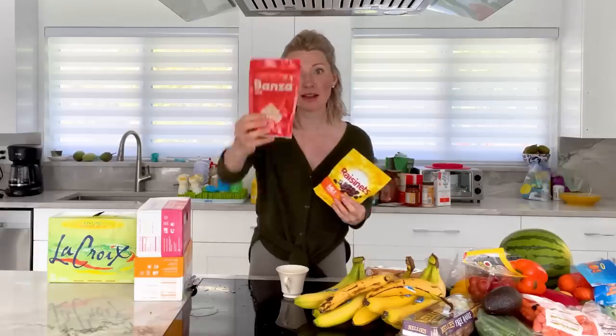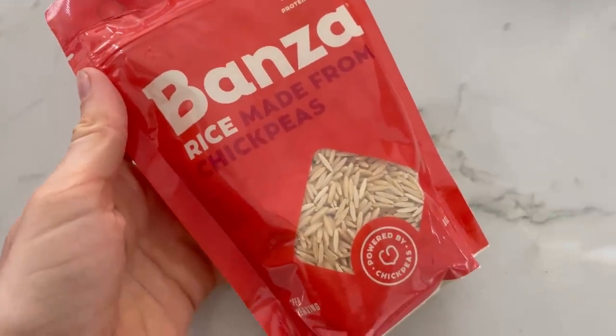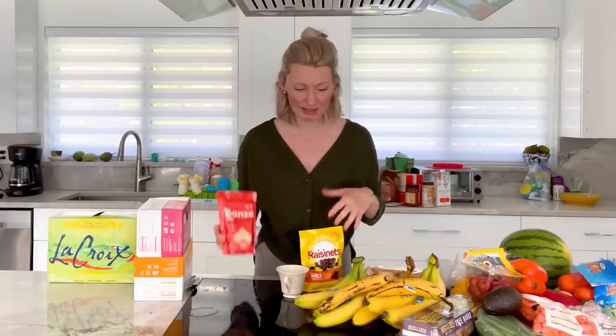We talked about Bonza. I love the Bonza rice too. My kids love rice, and this has 5 grams of fiber, 11 grams of protein in a serving. So it's a fantastic option.